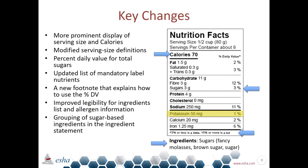Let's dive a little bit deeper into the key changes, some of the things I just went over. We see those spelled out here. So certainly the calories are larger, the serving size up here is more declared. Some of the nutrients have changed. And in addition to these changes, there have also been changes to the ingredient statement and the allergen statement, hoping to have improved legibility for ingredients and allergens, as well as grouping the sugar-based ingredients together. So here you see we have sugars, open parentheses, fancy molasses, brown sugar, and sugar.